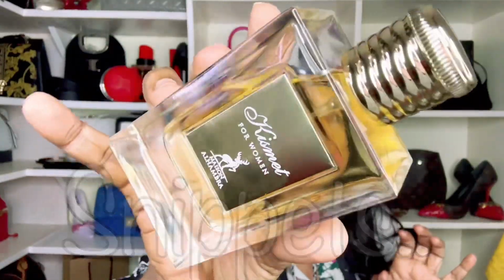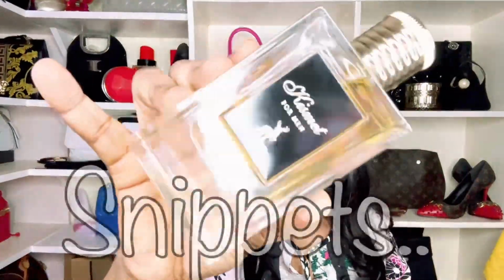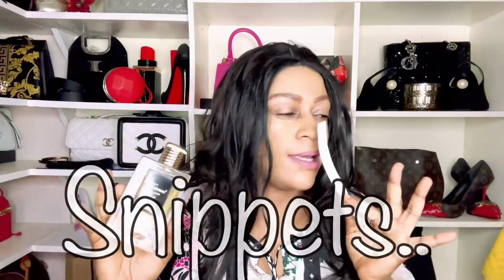How Kismet for Women looks, identical to Kismet for Men. An ozonic thing, a greenish, like, scent bubble, fresh cucumber.